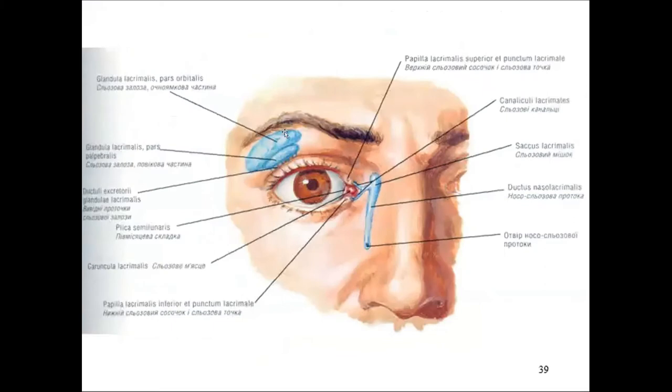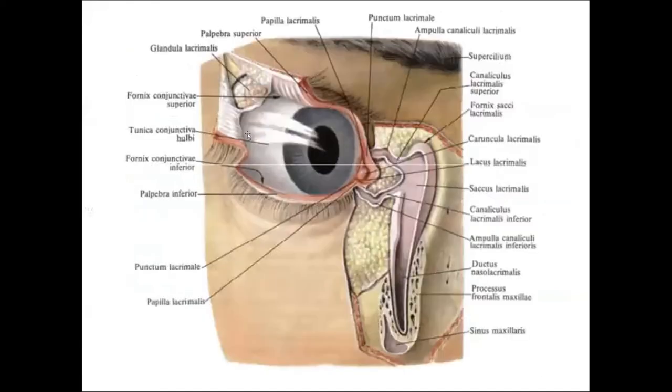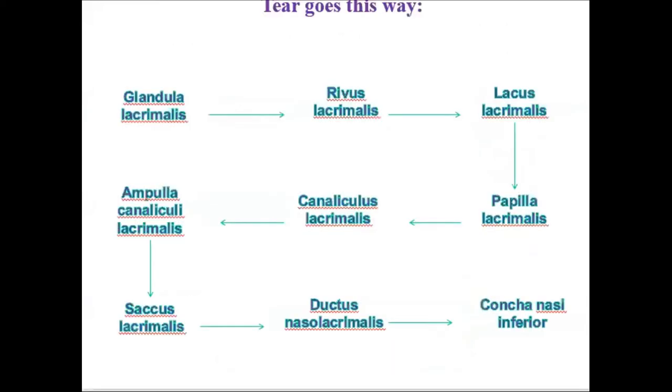And I repeat, the orbital part of the lacrimal gland connects with the upper or superior wall of the orbit, and tears move from the lacrimal gland all the time, starting from up, moving down and from the lateral angle to the medial angle of the eye. Tears go this way. You can write down or screenshot this information. It will be on the control box in your practice lessons.